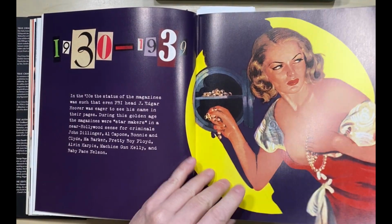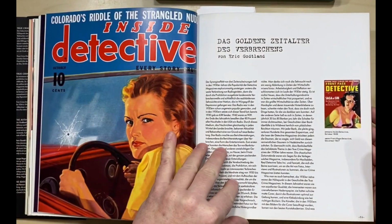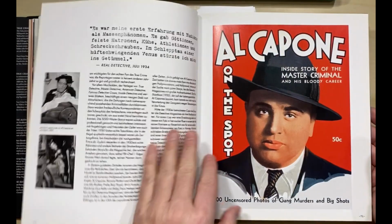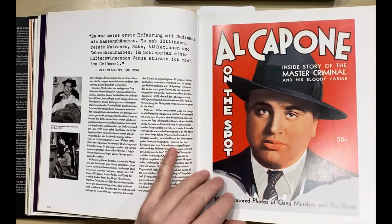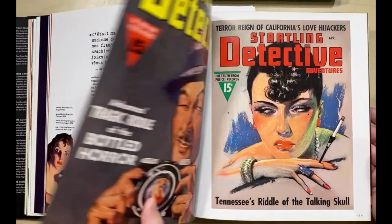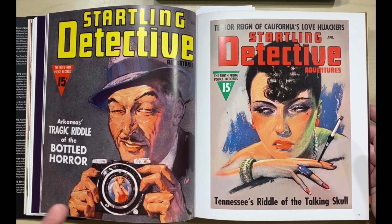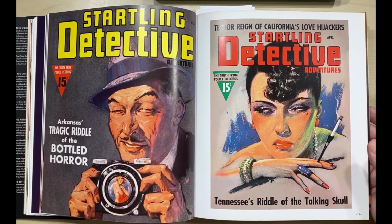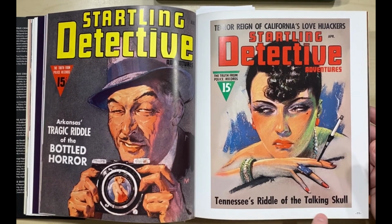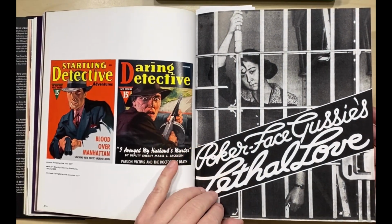1930 to 39. So it's got these great pulp artist covers. There's an Al Capone cover. So yeah, they cover famous crimes, but a lot of this stuff is just like, what would the average detective, what would a case be that they're working on? Tennessee's Riddle of the Talking Skull. I have no idea what that might be about.